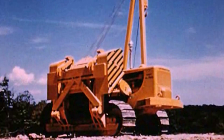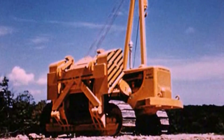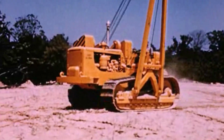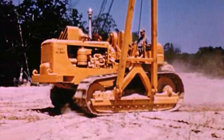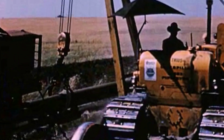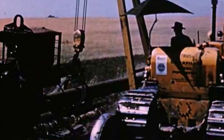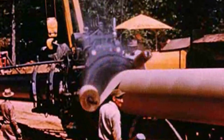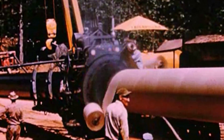This is the Caterpillar number 583 pipe layer, the first real pipe layer ever produced as a complete unified machine for the specific purpose of laying in pipe. Not a compromised tractor fitted with attachments, the number 583 is a specialized machine built to lay pipe faster, better, and at lower cost.